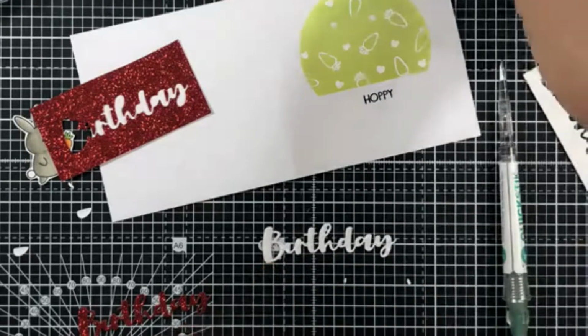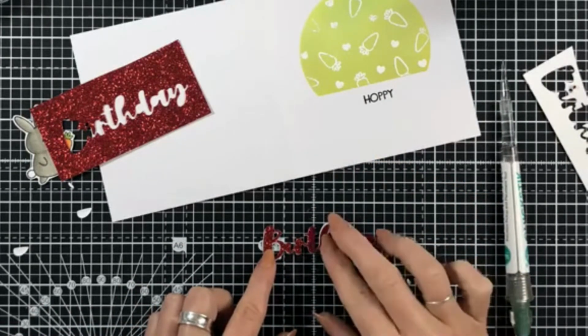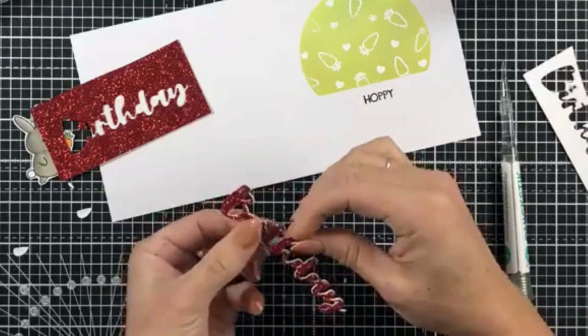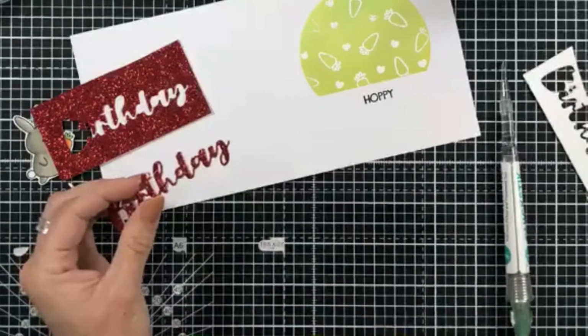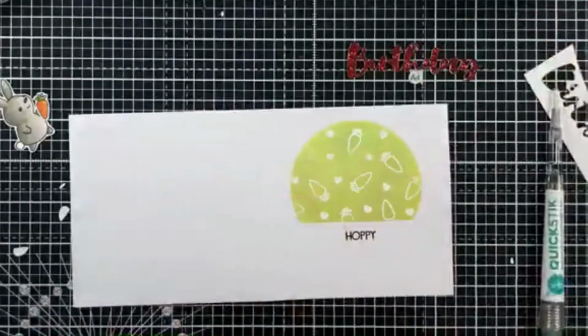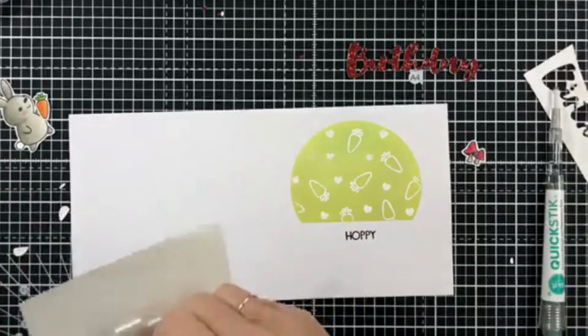Again, just adding a little bit more of the liquid glue, and then finally adding that glittery sentiment right on top. The liquid glue allows you to maneuver things around a little bit, make sure that you've got everything lined up, and that just creates a really nice bit of depth. It's almost like a more flexible MDF piece.